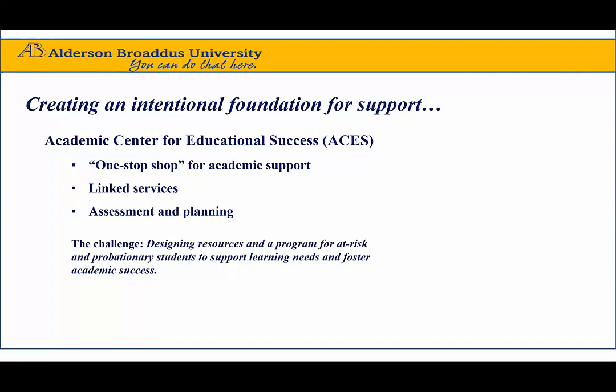Knowing that we were embarking on a new strategic plan, as of fall 2012, we opened an academic center for educational success called ACES. It's essentially this idea of a one-stop shop for academic support. We have embedded multiple services, including services for students with disabilities, tutoring services, and a writing lab. The idea of academic coaching, that general learning skill development for students who may have come out of high school without all of the learning skills they need, or who may need to develop additional skills or enhance the skills they have to produce collegiate level academic work. And then a learning lab.